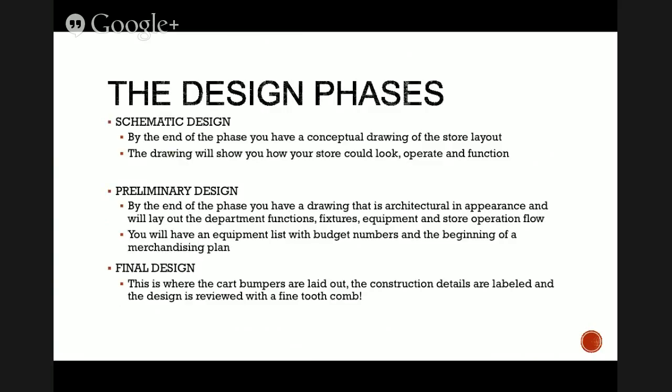There we go. So the first thing that we really have to get through is design phases and what they actually mean. So when I go in and I say schematic design to someone, they may not know what that actually means. And at the end of that phase, you will have a conceptual drawing that will show whether or not your space and your site is conducive to a grocery store.